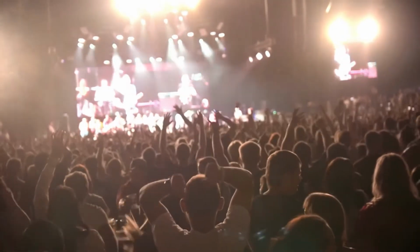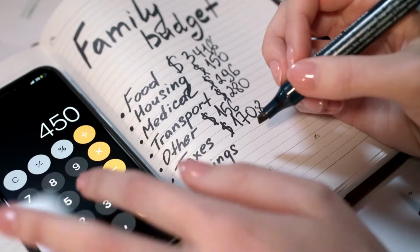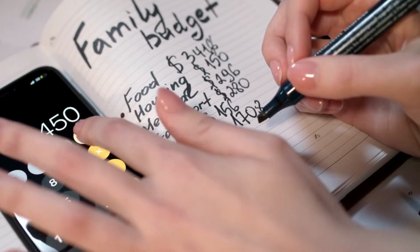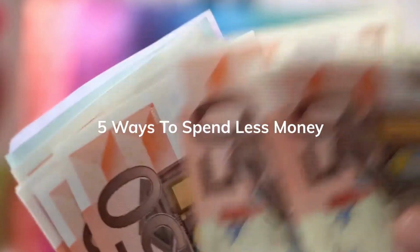But it is important that we do not spend it all. Instead, we should save some for emergencies and invest some for retirement. And so that brings us to our topic of the day. 5 ways to spend less money.